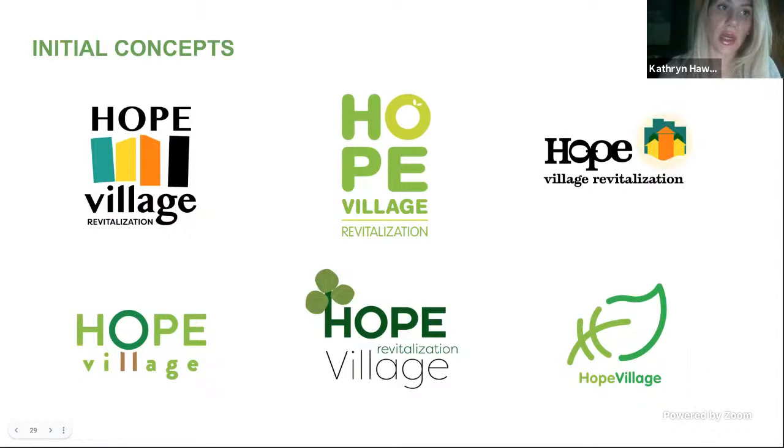So these were some of our initial concepts. These were the ones that we kind of segmented down and looked at presenting to the team. So we had 6 options for them to choose from, and they could make revisions to any of the options that they liked. The first one, the top left, was the one that they decided to pursue further.